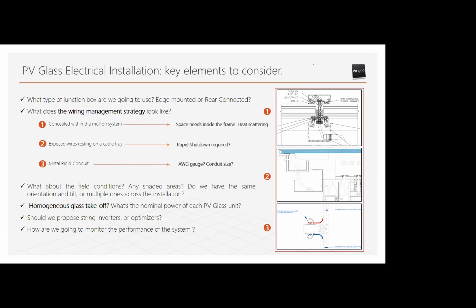So one thing is the mechanical part, which is pretty easy. Another thing is the electrical installation, which is the same concept as conventional PV panels, but obviously we need to know what we are going to do with the wires. Do we want them seen? Do we want them not seen? So we need to have this whole idea in our mind, okay? And then based on that, we will answer many different questions, as you can see on the left side, to focus on what is the best solution.